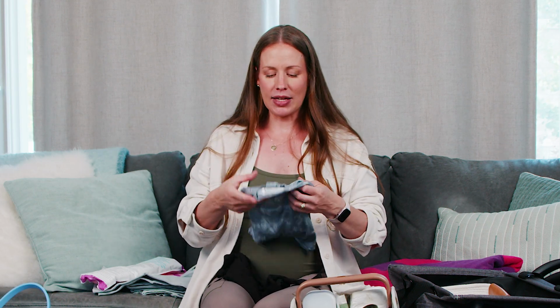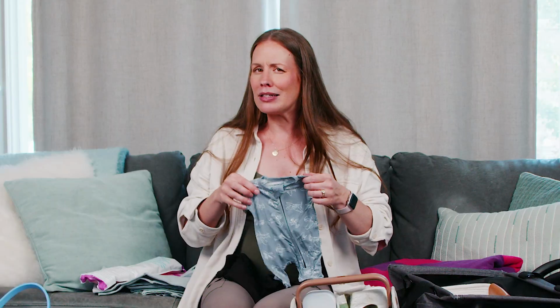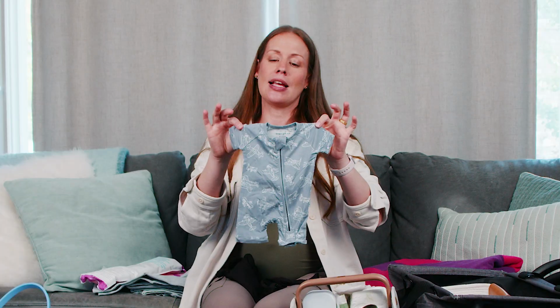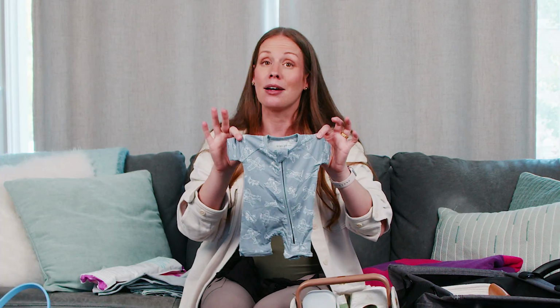Now I did get a little bit indulgent this time because I'm having a summer baby and I was like, what if it's super hot? So I could not resist getting this adorable little shorty at the same time. So this is just my backup outfit if we have a poop explosion or something, or it's too hot for outfit number 1.